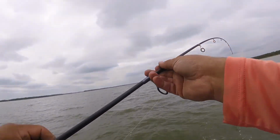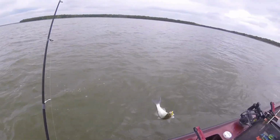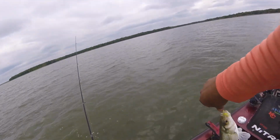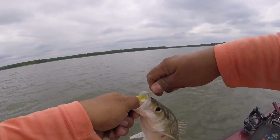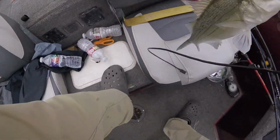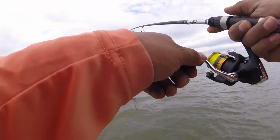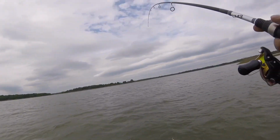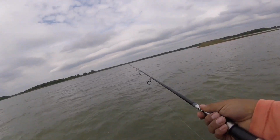White bass, just a bigger one. I only got like 4-pound line on this. This is one of my crappie setups. Okay, I'll take some white bass right now. I'm gonna try to get a hold of that one. There's another one. Nothing, it's no size. But at least they're over here somewhere.